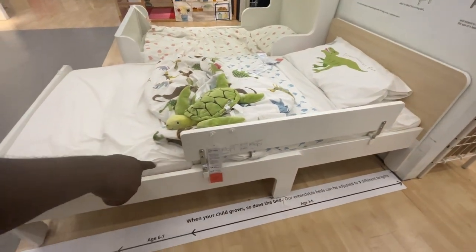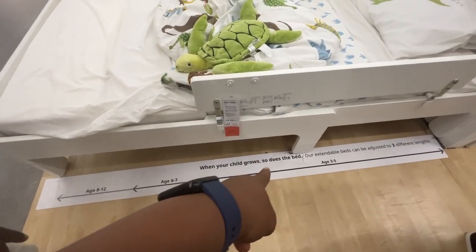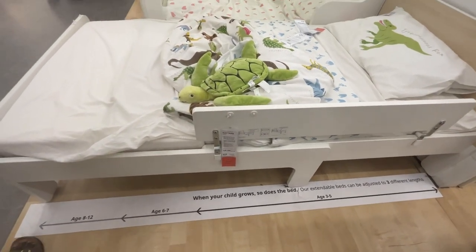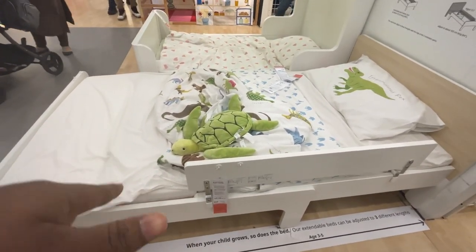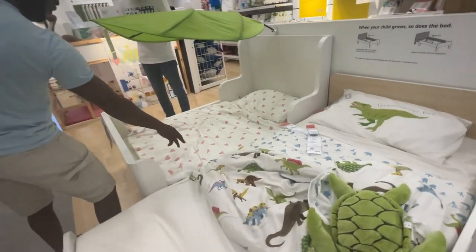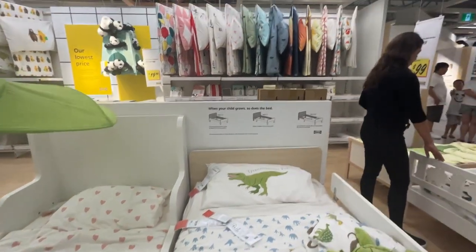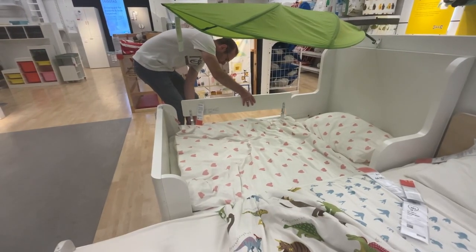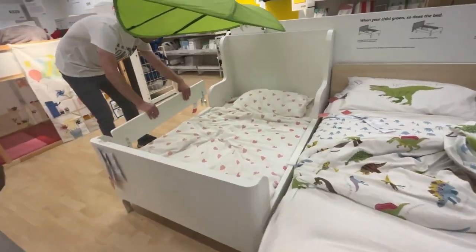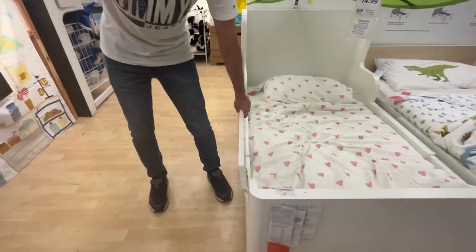When your child grows, so does the bed. So if this length is 3 to 5, and this 6 to 7, then 8 to 12, the child can still even use this one till the child is 12. But can that child use that one? How long? I think it's longer. Oh, that's good. That's good. Yeah, for a boy like yours.